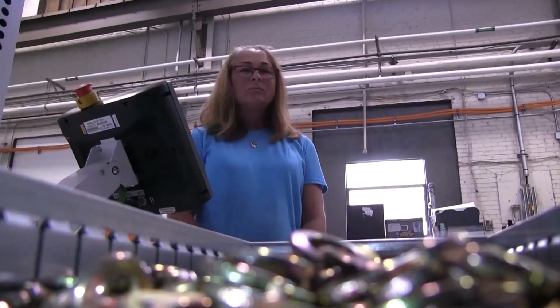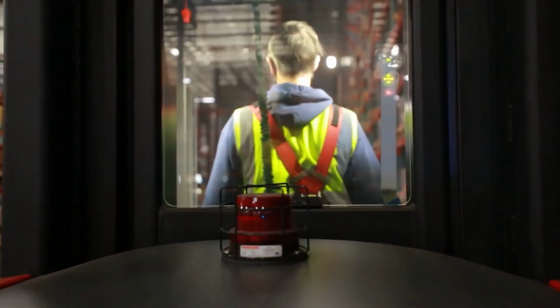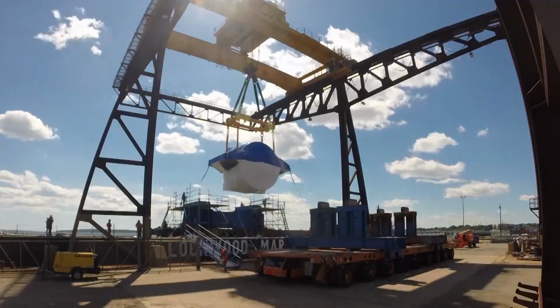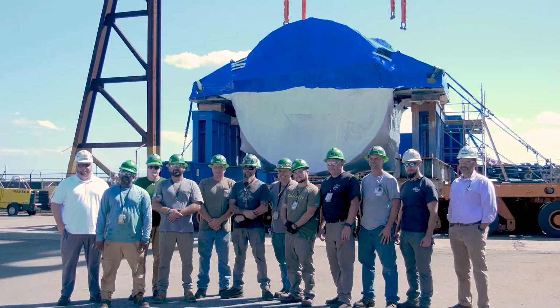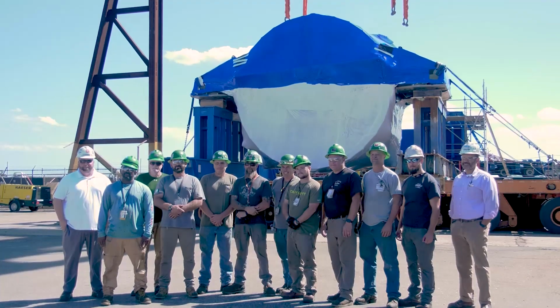This year, our materials team more than doubled the amount of material available for the Columbia program and delivered major propulsion plant components, the culmination of over a decade of design and development for electric drive propulsion.